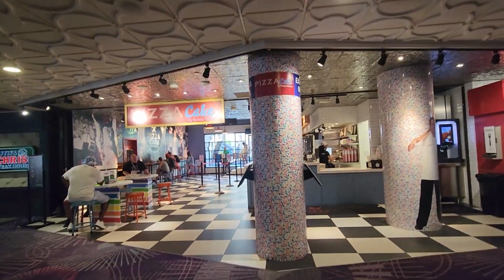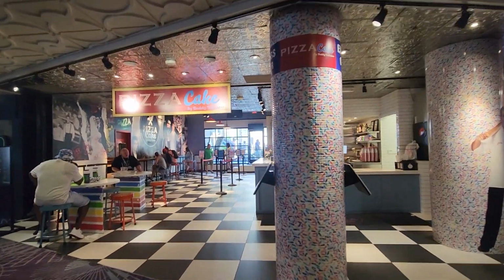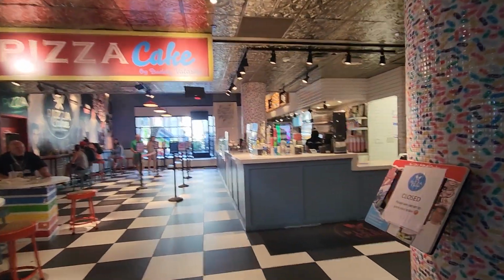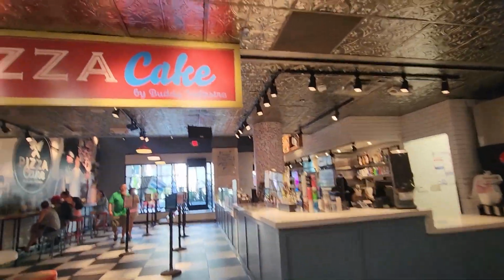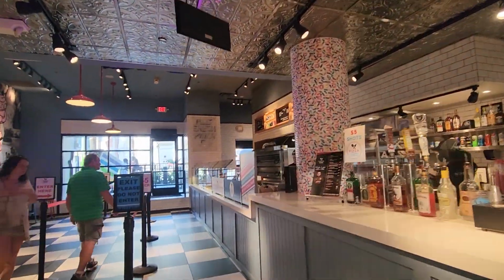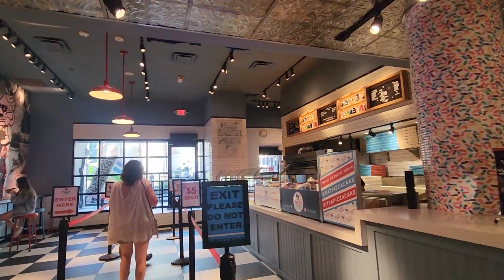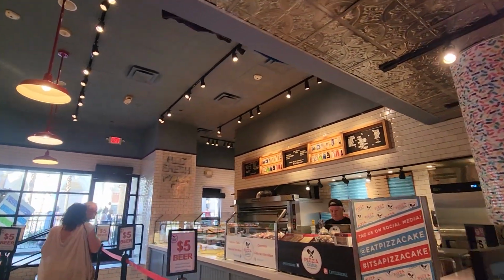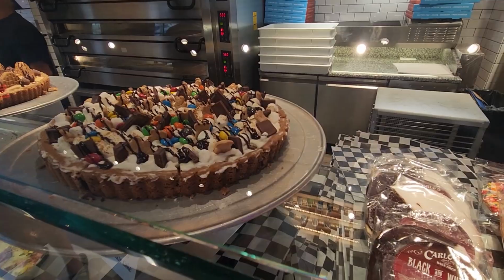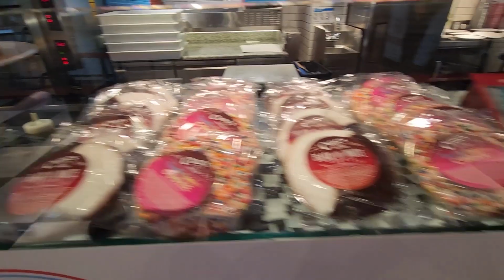The Cake Box himself has a restaurant here called Pizza Cake. Not piece of cake, pizza cake, but you can get a piece of cake and you get a piece of pizza. This is something that I've had my eye on actually today. I see $5 beer as well on the menu, but let's check it out. I know you can get pizza by the slice and of course cake by the slice. This looks amazing. And they've got the slices of cake.